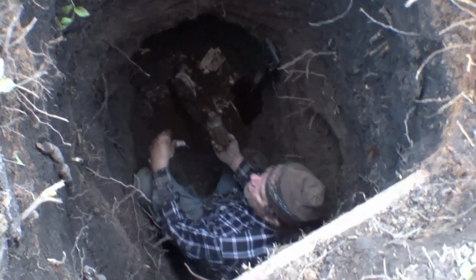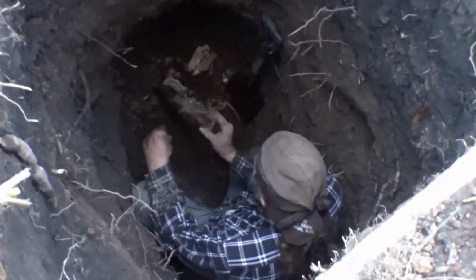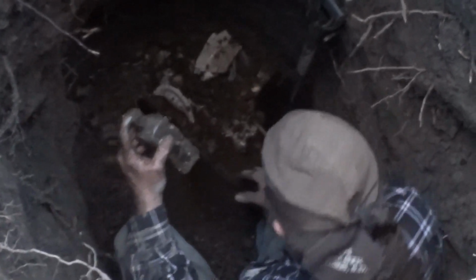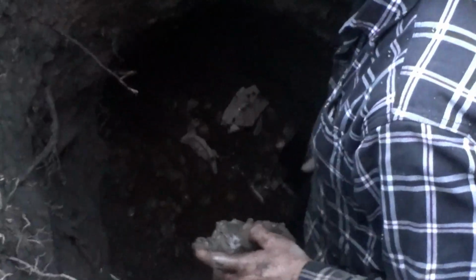All right, we're down in the slop. We had to give up on Paul's hole. We were trying to bail the water and we just could not get it bailed out. And we're kind of running the same thing here. We've been bailing water for about an hour and we're down maybe probably 7 or 8 feet down there, 6 foot here, another couple feet.